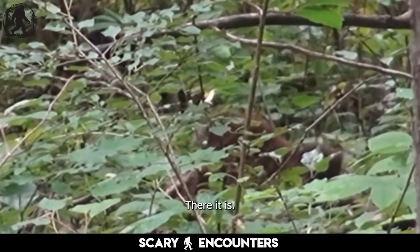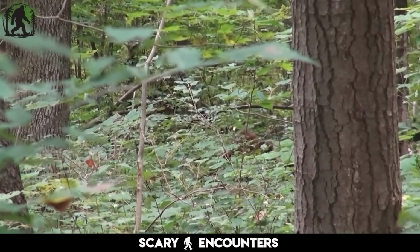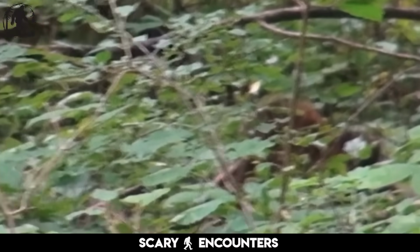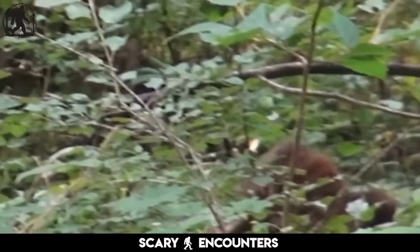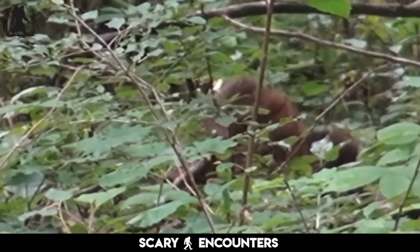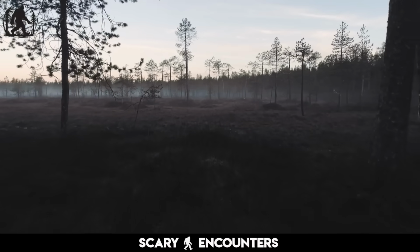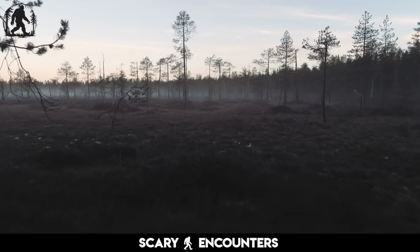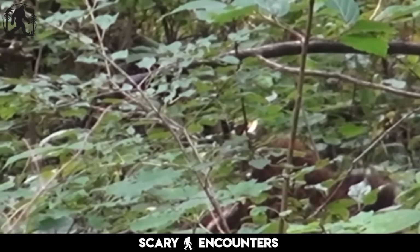There it is. Timber Giant suggests that what we're seeing may not be just one creature, but three. He points out what could be two smaller figures clinging to the larger one's side. Their forms blend into the surroundings. Dark fur, unmoving bodies, but subtle details emerge. There are hints of hands, faces, and even what looks like an eye reflecting the sunlight. In an attempt to reveal more, Timber Giant inverts the footage.